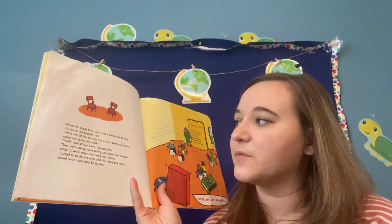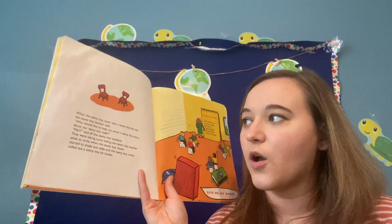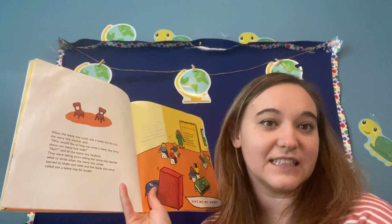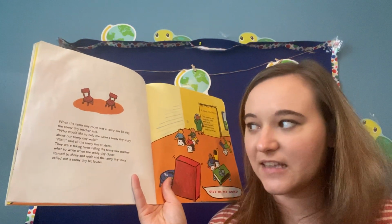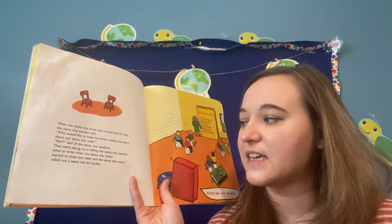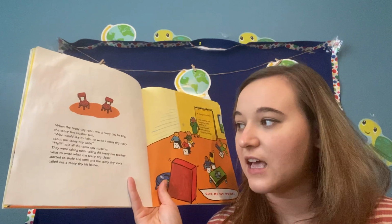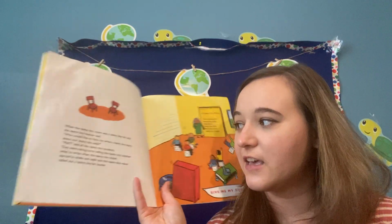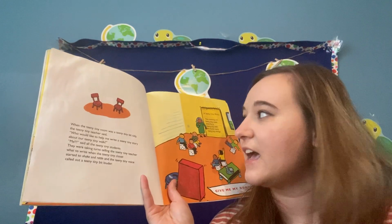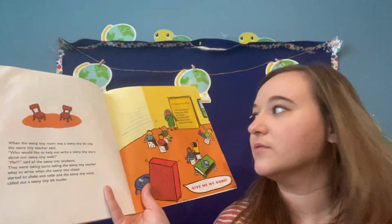When the teeny tiny room was a teeny tiny bit tidy, the teeny tiny teacher said, "Who would like to help me write a teeny tiny story about our teeny tiny walk?" "Me," said all the teeny tiny students. They were taking turns telling the teeny tiny teacher what to write when the teeny tiny closet started to shake and rattle, and the teeny tiny voice called out a teeny bit louder. "Give me my bone." Ooh.